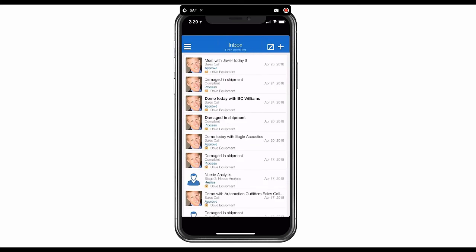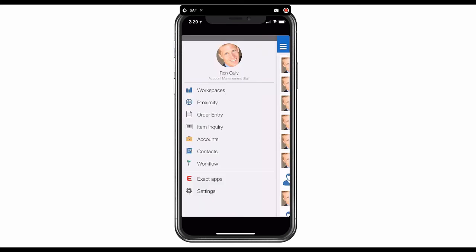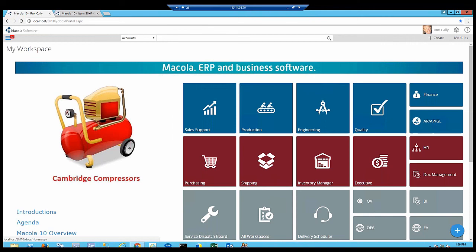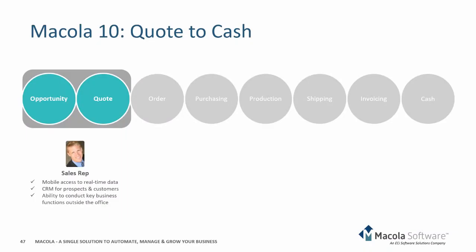So these devices are out there on the App Store, and there are samples that you can test with, but that is using the mobile tools inside of Macola 10 to access what we need to. I'll bounce back over to this. So basically, Ron, our sales rep, has kind of completed his task, and we're going to turn it back over to Nick, and we'll talk a little bit about the next step, where we're going to have Robin Smith, our customer service rep, work with this order.